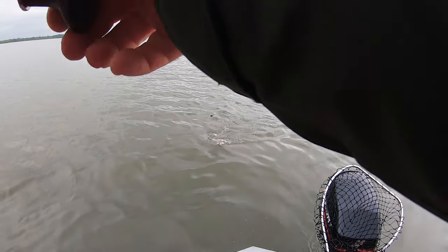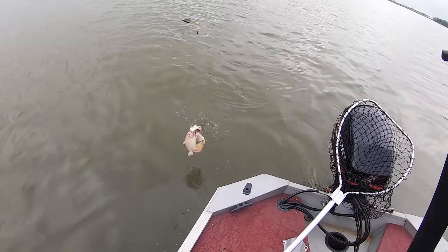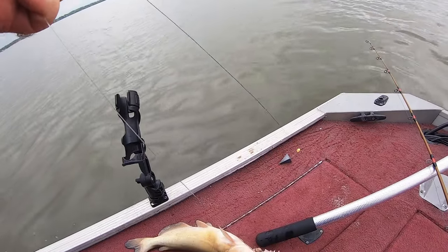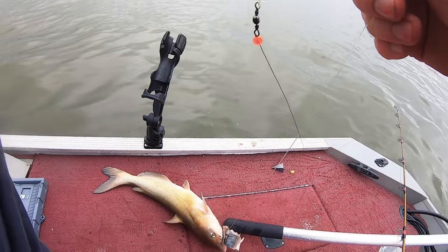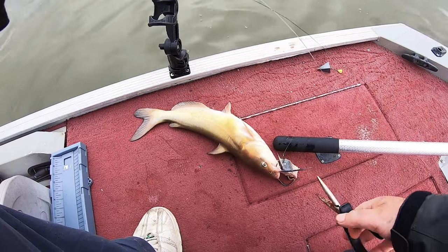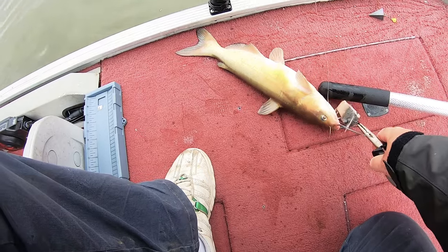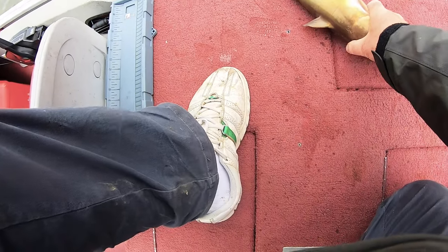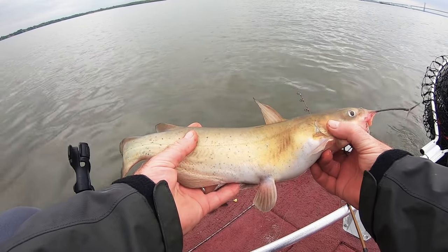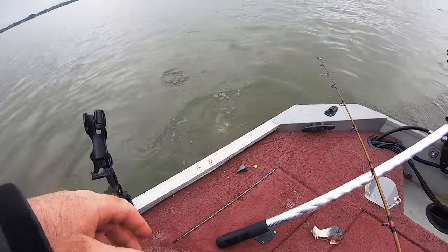Catfish! Catfish eating bunker. There you go. Oh, second fish. Second fish of the day. Channel cat. Oh. Whiskers. Alright, off he goes.